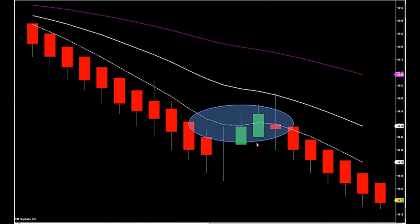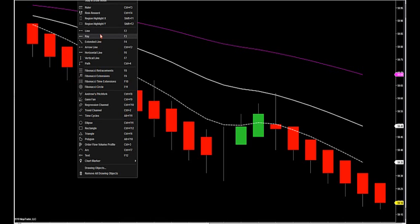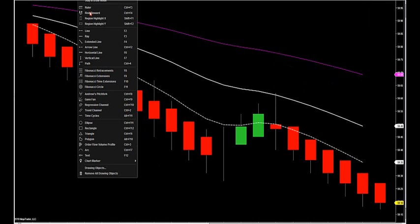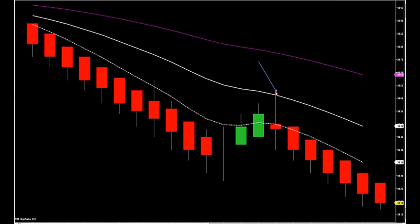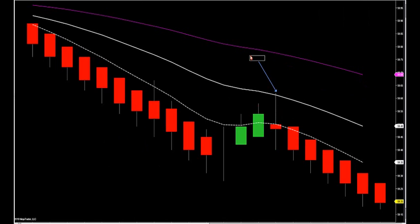A retracement trade is when an opposite color candle comes in. You're trying to catch a swing. What's a momentum trade? So this is a retracement trade. That's a retracement trade. There's only two setups we look at: momentum trade and retracement trade. So that's a retracement trade.